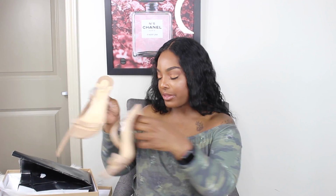And yeah, I only like to get shoes from them that I can wear with a lot of things. I don't really do the colors or whatever. I like the neutral palette. So yeah, I got these.